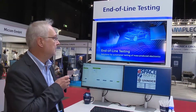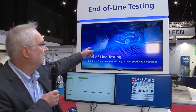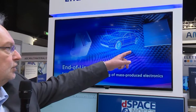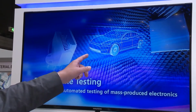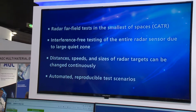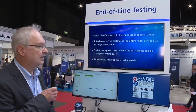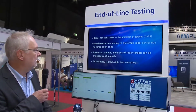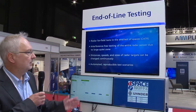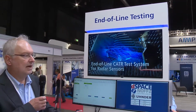So we can have a look at how this principle works, this compact antenna test range setup. What we see here is a mimic of this. We have the radar under test, we have the mirror in the chamber, and, for visualization purposes, the targets that are simulated for the device under test and to calibrate it. As shown here, this setup incorporates far field conditions for the radar under test, and we will see in a minute a visualization that shows how this chamber is built up internally.